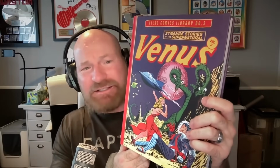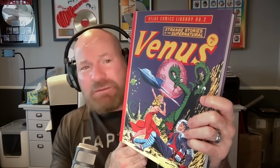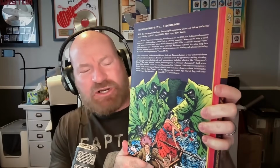Marvel is smart. We're not going to do these Atlas reprints anymore, let Fantagraphics do it. If they're going to pick a company, you have your IDWs and people like that, but Fantagraphics is the perfect home for this material because this is done with such care. The cover, see the spot varnish? It was so well done. Beautiful, and just a really good essay starts it off.